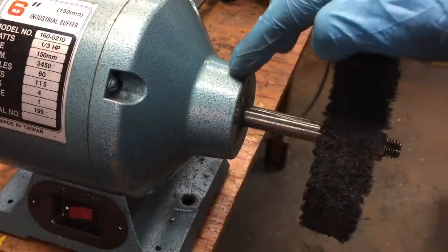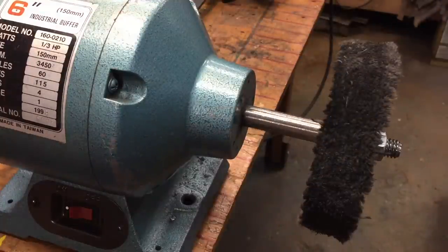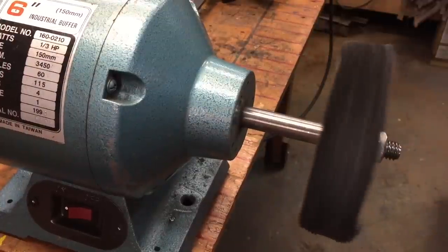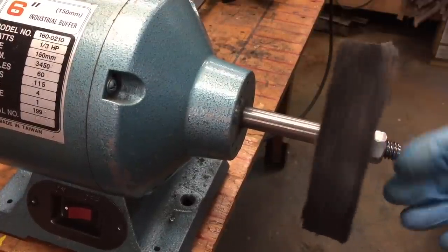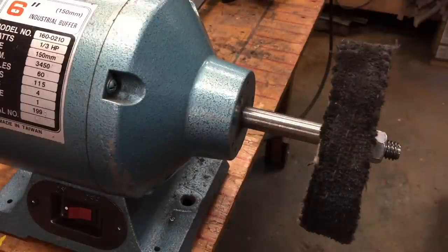Now, even though they say these are sealed bearings and everything, there's no such thing as a truly sealed bearing. They do require a little bit of oil and maintenance every once in a while. So when you spin this, if it spins freely, that's good, but if you spin it and it comes to an abrupt stop, it means your bearing's a little bit tight, a little bit dry. Here's how you do it without taking the whole machine apart.